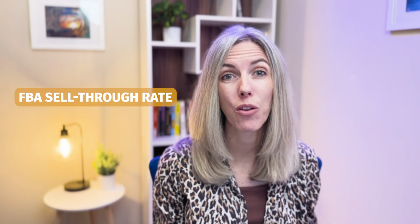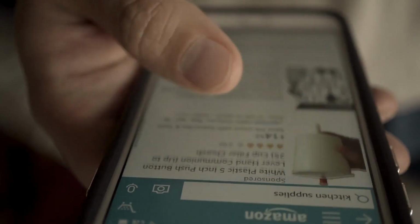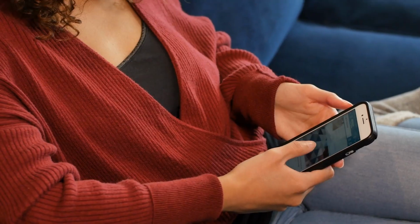Okay, let's talk next about the FBA sell-through rate. The sell-through rate is an important metric, and it measures how quickly your inventory is being sold at Amazon's fulfillment centers. They calculate it by dividing the number of units sold and shipped in the past 90 days by the average number of units on hand at Amazon's fulfillment centers during that same time. Let's walk through how to access your sell-through rate on the inventory dashboard.